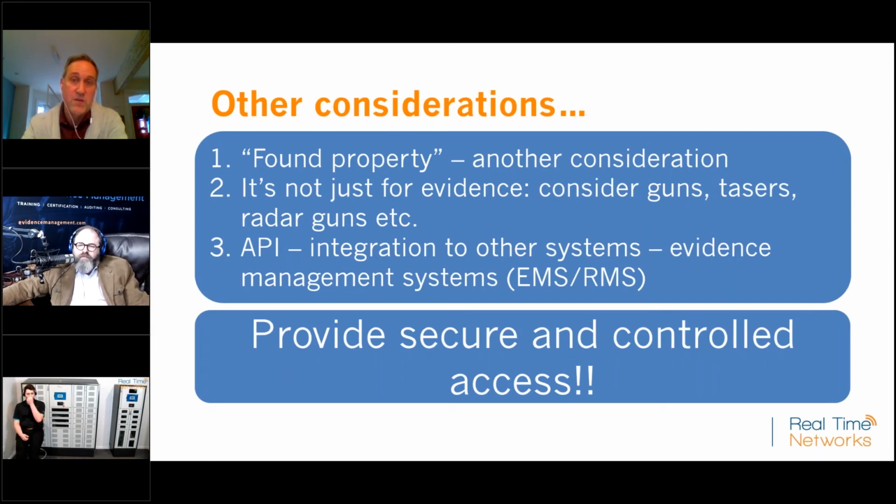And also integrations to EMS or record management systems as well. I mean, we have APIs. It's an open system, and we're a software company, so we're quite good at the integration piece. So we have an open API and some SDKs. If you're looking for things like that, we can assist in those areas as well.